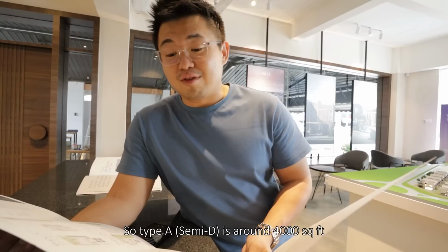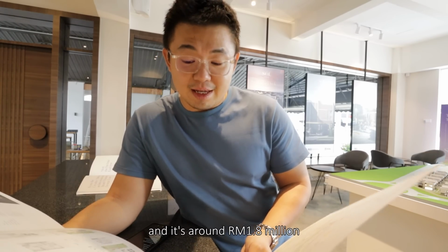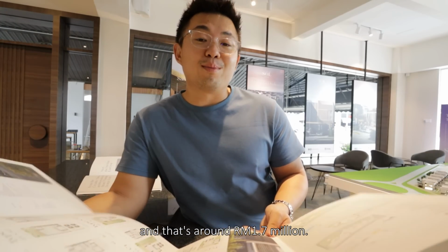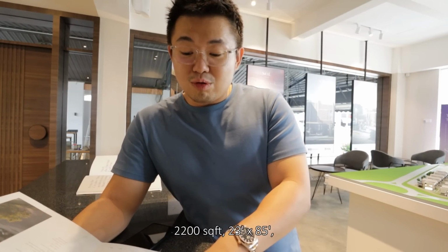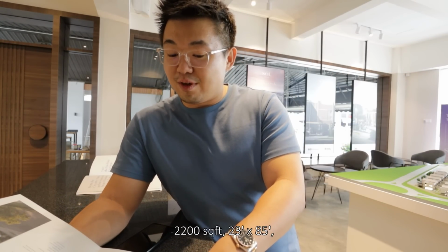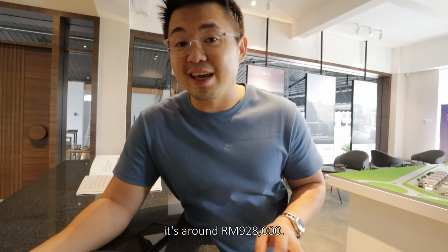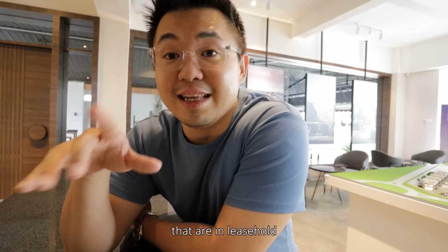So type A is around 4,000 square feet and it's around 1.8 million. Then type B is 3,600 square feet and that's around 1.7 million. Then for the terrace houses, you have type C here, 2,200 square feet, 23 by 85, it's around 928,000. And these are the prices for properties that are leasehold.